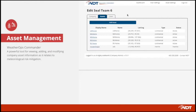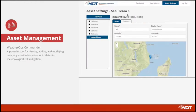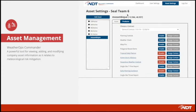Yeah, so you can actually bring up your list of assets and see where it's at on the map as you're actually placing it. And then as you go further along here, this particular asset, Mozambique, as you can see, we've got a whole set of products here that you can assign to that asset. So for instance, say you have a marine asset. Obviously, it's going to need special types of weather products associated with those types of events that might occur in that environment. So we have things such as a tropical daily planner or an active storm advisory in here. So you can tailor the product distribution per asset based on what is important for that asset itself. So asset management is another critical role of the Commander.